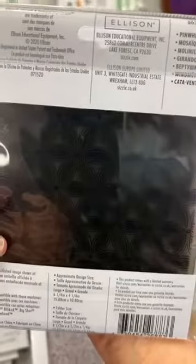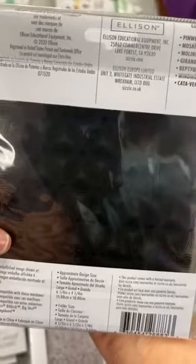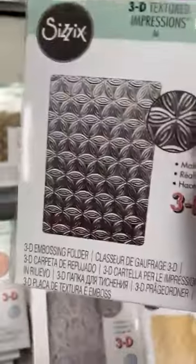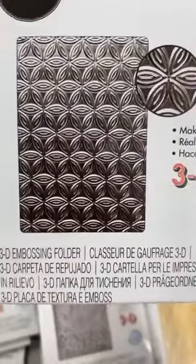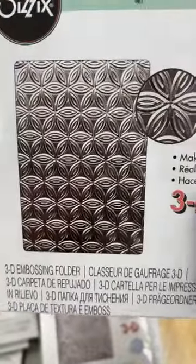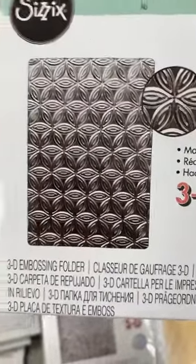Uh-oh. No? Then we have pinwheel. Which one are you looking for? Art Nouveau. That's the one you just grabbed out of my hand before. We're short one Art Nouveau. Okay, voilà. 665112. And this one is called pinwheel.